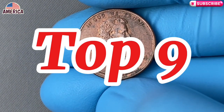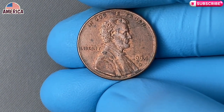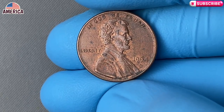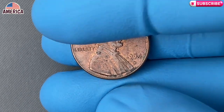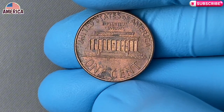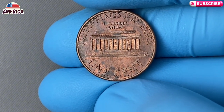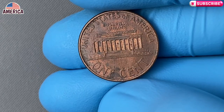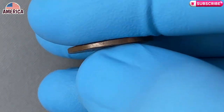Top 9, we're talking about a coin that might surprise you, the 1994 United States penny. While most people think of pennies as just loose change, this particular coin has a value that could make your jaw drop. Stick with us, because we're about to reveal why the 1994 penny might just be the hidden treasure you didn't know you had.